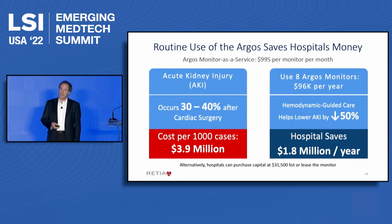Here's an example of how we save the hospital money. So we have two ways to go to market. One is a monitor as a service, $9.95 per monitor per month, or they can buy the capital equipment outright, right? Primary issue is, as we all know, acute kidney injuries occur 30 to 40% of the time after cardiac surgery, right? For every 1,000 cases, you're talking almost $4 million in cost, right?